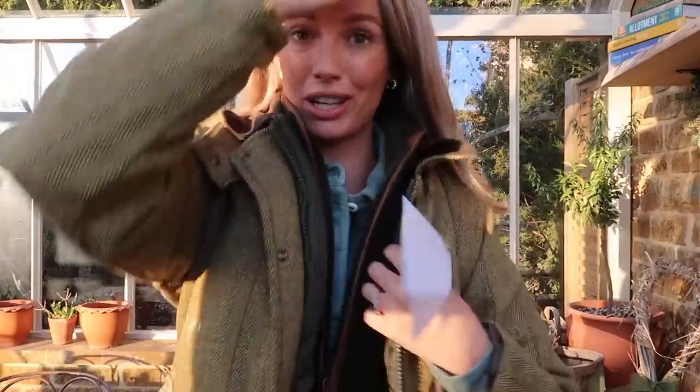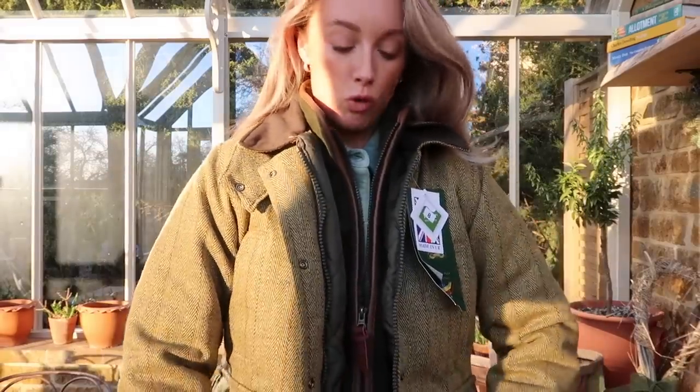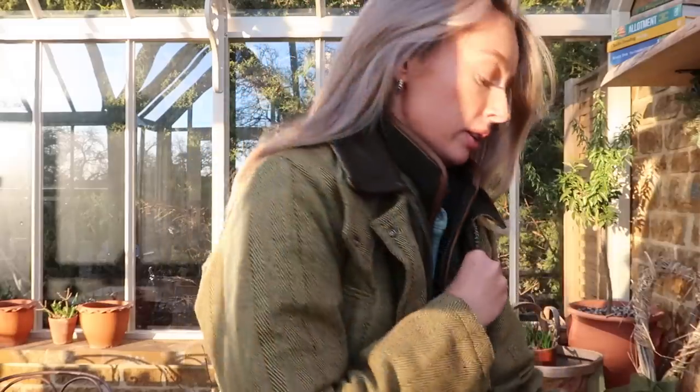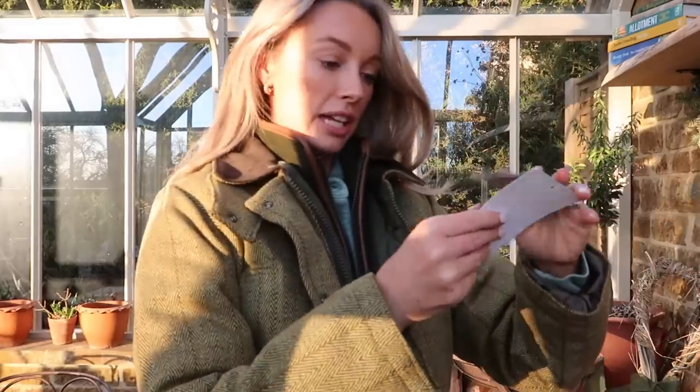So this is actually my first time wearing this. If you really want to bundle up, get warm and cozy, to be honest, I know that this is going to be a keeper, so I'm happy to remove the tags. Made in the UK, country wear.